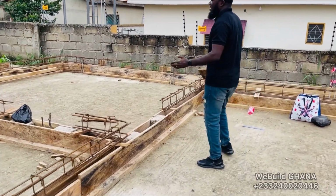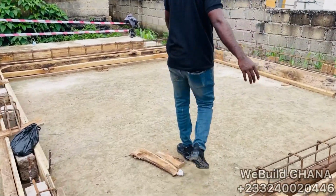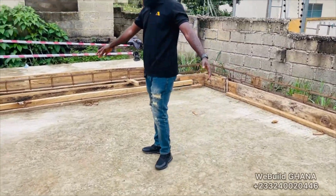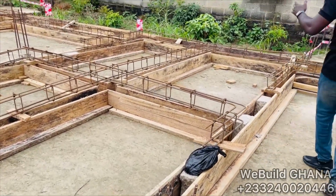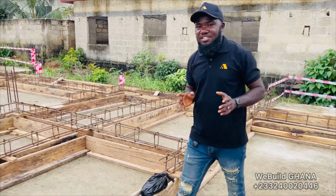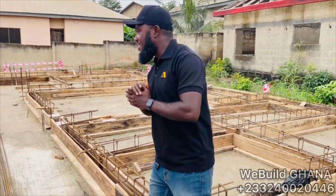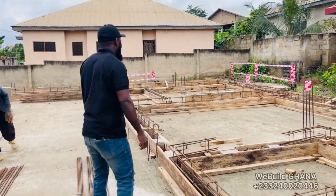And here is another bedroom to the right when you are in the living room. Here is a very spacious bedroom, as you can see. Then you have your closet here, and you have your washroom here. So as you can see, everything is en suite. Everything is en suite. So this is what we started. Let me take you around so you can see.